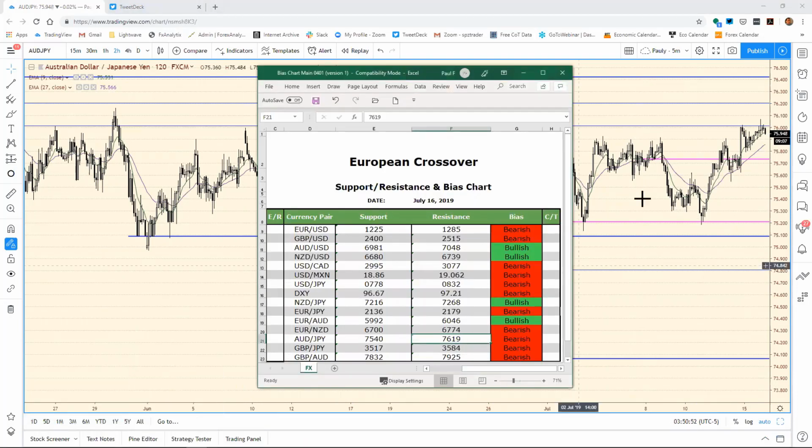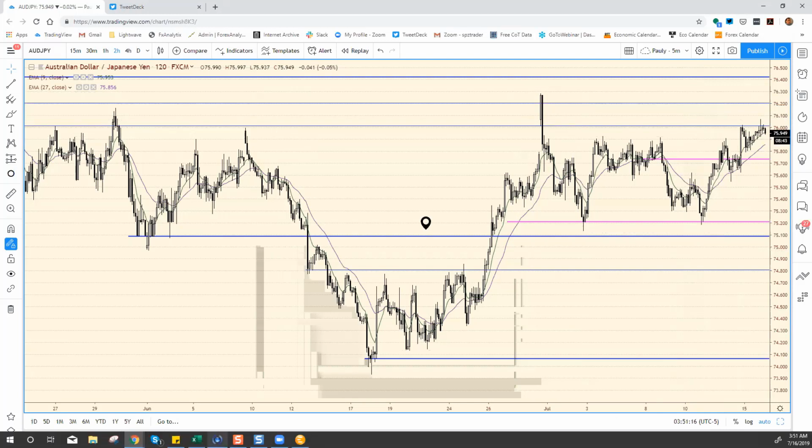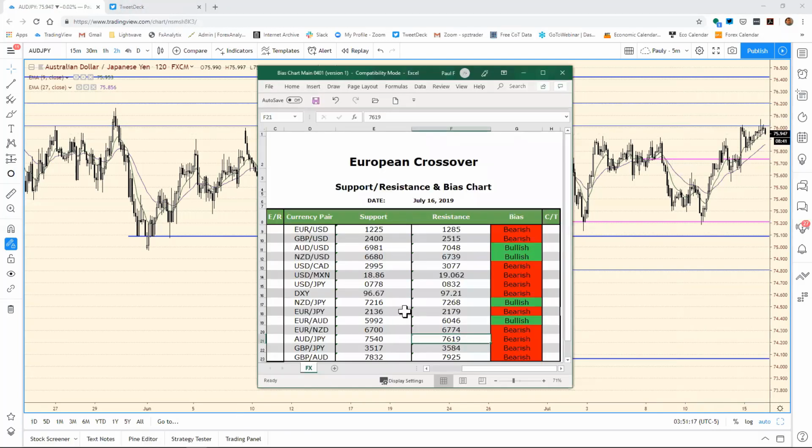We had 19. Must have pulled that off of the daily. Well, we had 20. There we go. But I think this market's a little bit stretched here. Right there, 76.06. Let's go 76.06, which is just almost at the high anyway. The high was above it, but we'll go 76.06 from here on out.